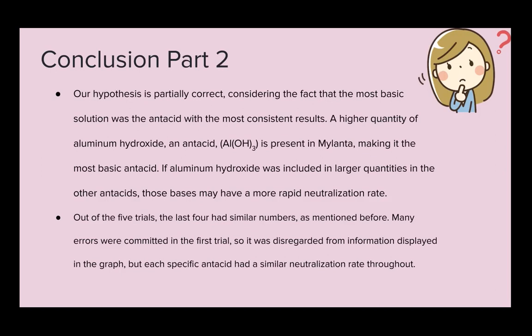Our hypothesis was proved to be partially correct, considering the fact that the most basic solution was the antacid with the most consistent results. A higher quantity of aluminum hydroxide, also an antacid, is present in Mylanta, making it the most basic antacid. We proposed that if aluminum hydroxide was included in larger quantities than the other antacids, those bases may have had a more rapid neutralization rate.